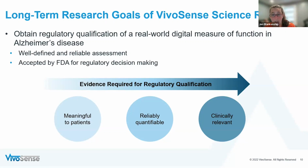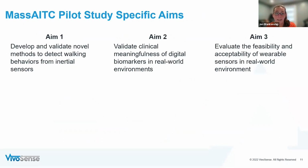So there's clinical significance that it matters to the disease itself. So this feeds into our Mass AITC pilot study, which has 3 aims. The first of which is to address the measurement problem that I have described to you by developing and validating novel machine learning methods to detect walking behaviors from inertial sensors. Our second aim is to validate the clinical meaningfulness of digital biomarkers of real-world walking behavior in real-world environments.